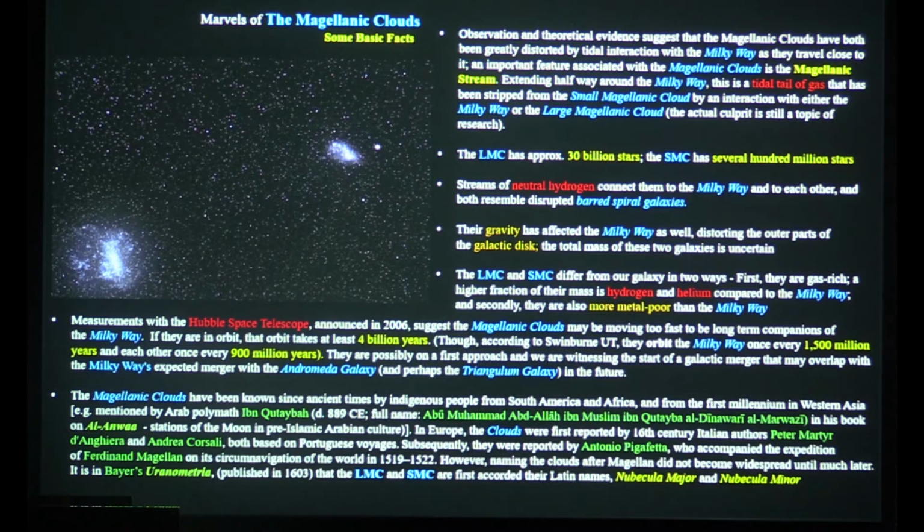Measurements with the Hubble telescope suggest the Magellanic Clouds may be moving too fast to be captive to the gravity of the Milky Way. There are also suggestions that if they orbit each other, it might take 4 billion years. If they orbit the Milky Way, according to Swinburne, they orbit the Milky Way once every 1.5 billion years. So when you start doing all this reading, you find that there are so many factual conflicts or claims that are very, very different. And you wonder who's more accurate. Anyway, and they orbit each other every 900 million years.